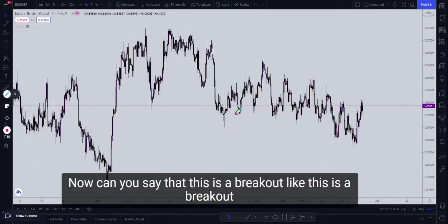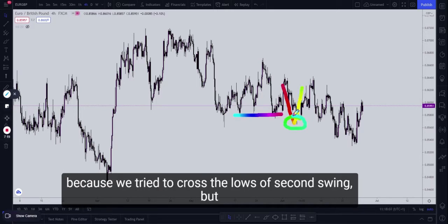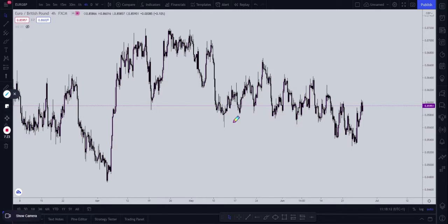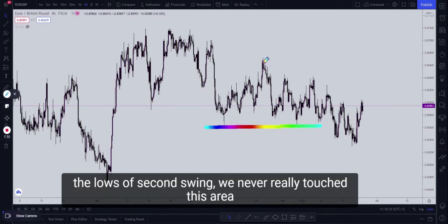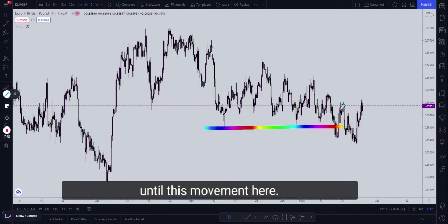Now, can you say that this is a breakout? Like this is a breakout because we tried to cross the lows of second swing but we failed? The answer is no. Because if you notice that we never touched the lows of second swing, we never really touched this area until this movement here.